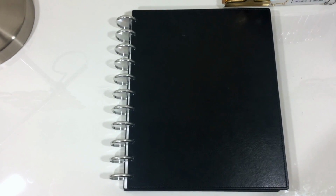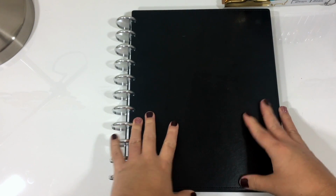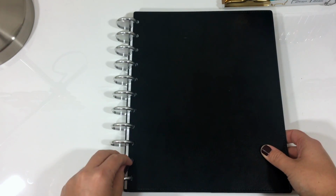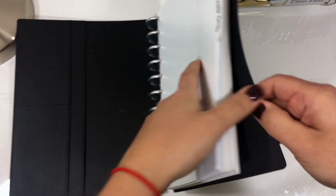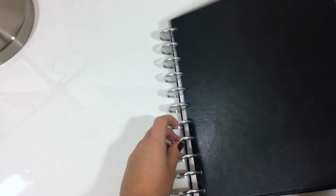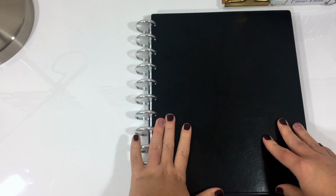Levenger notebooks are very similar to the Arc by Staples notebook, which is the first one I had, in the fact that they're disc-bound notebooks. And by disc-bound, I mean that there's 11 discs that hold the paper and the cover and the other in the back cover of this notebook. The cool thing about these notebooks is that they are flat, just like a notebook.